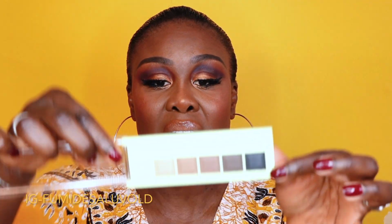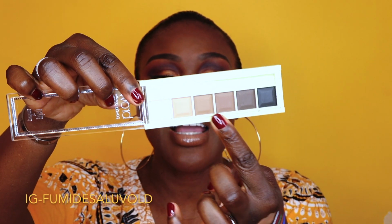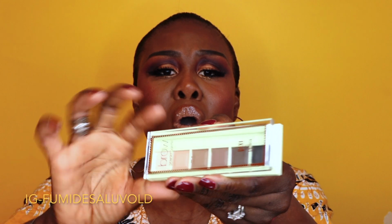This is how it comes. You open it like so. Isn't the packaging adorable? And I use the dark brown and the black a lot. And I use these as a highlighter and a transition. So pretty. I adore this so, so very much. So this, my loves, again, it is by Pixi by Petra.